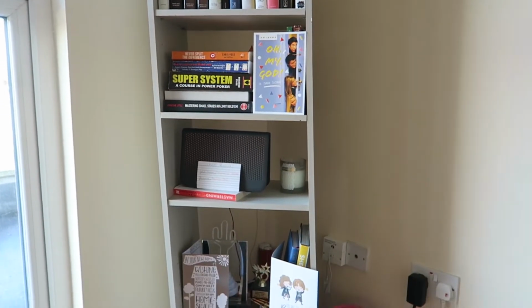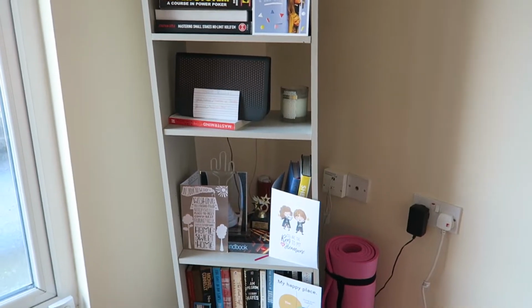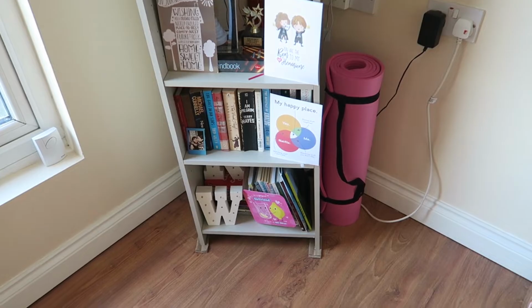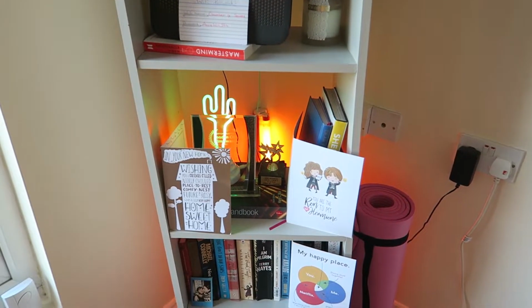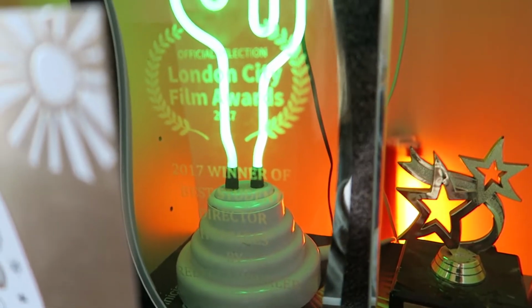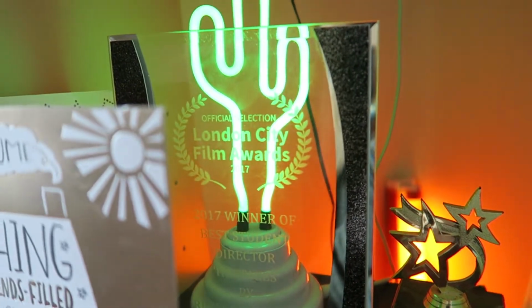Moving on to the bookshelf. This holds all our books, obviously, and a few other items such as the Wi-Fi router. We have some cool lights set up at the back of the bookcase, which you can see now. In front of the cactus is my director's award, which I'm really proud of. I made a whole video about it if you're interested.